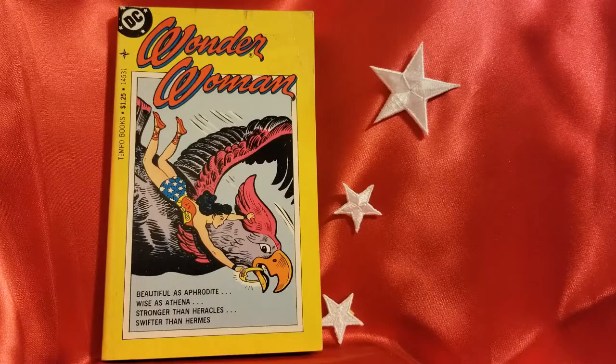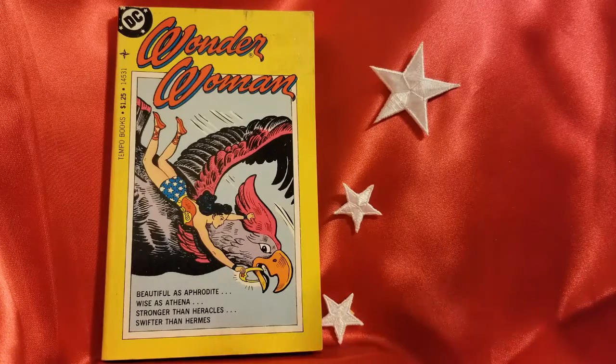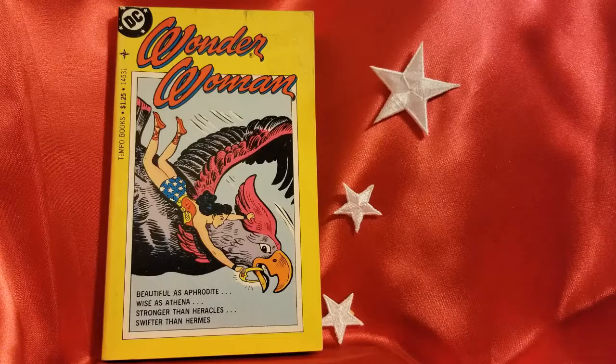What I also remember catching my eye from childhood was her boots, because she didn't have those type of boots on in the comic books that I first started buying as a child of Wonder Woman. So I've always kind of had a special place in my heart for the sandal type boots. And I also remember thinking, if I could just own a comic book where she has the sandals on, that would be such a big deal.